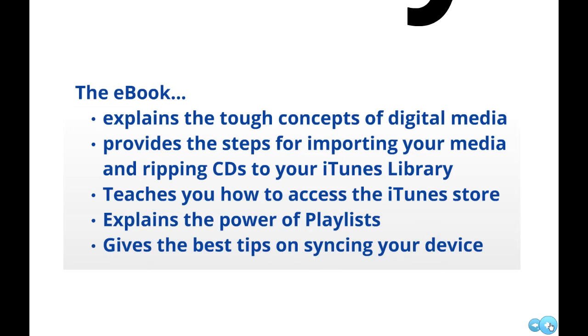Then we dive into playlists. One of the most powerful features of iTunes, they'll let you create lists of your favorite media for playing or syncing over your iDevice. And speaking of syncing, of course I explain the best tips for getting all that great media over to your iDevice so that you can listen to it on the go.